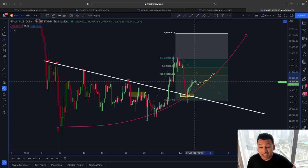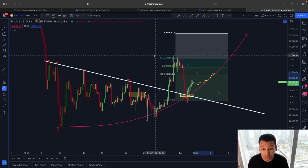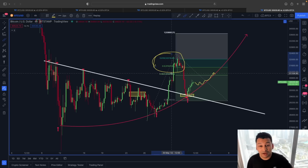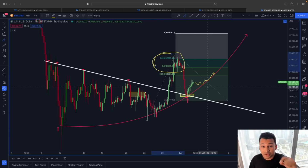And if we do manage to overcome this obstacle around 30,700, 30,800, then I'm sure this price is going to slowly head towards the 0.5 to 0.618 Fibonacci line. So this 0.618 to 0.5, which is around 31,500 to 32,000, is going to be our potential upcoming target in the immediate short term for Bitcoin.